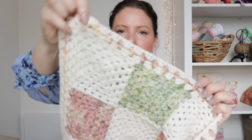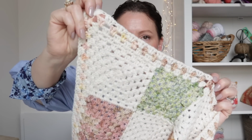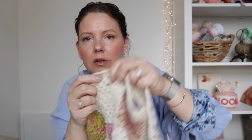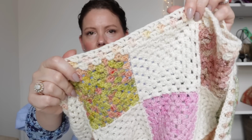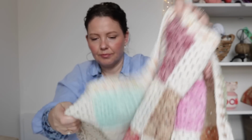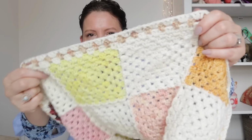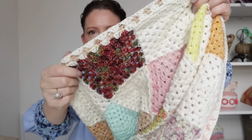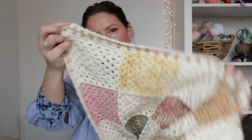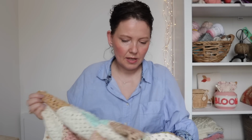So what I've done is I've used some of the remaining miniatures, or the scraps really, to do a little bit of a border, and they don't match and I don't mind. I tried just to use the sort of pinky browny coloured ones so that it wasn't too different. But yeah, there are some lovely squares.